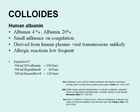It can interfere with blood typing and may cause allergic reactions, though less frequent compared to other colloids. Albumin is also a transport molecule, which might be kept in mind if infusing large volumes to patients on multiple medications. Compared to other colloids, it's very expensive. These are the prices from Norway, and I think they speak for themselves.